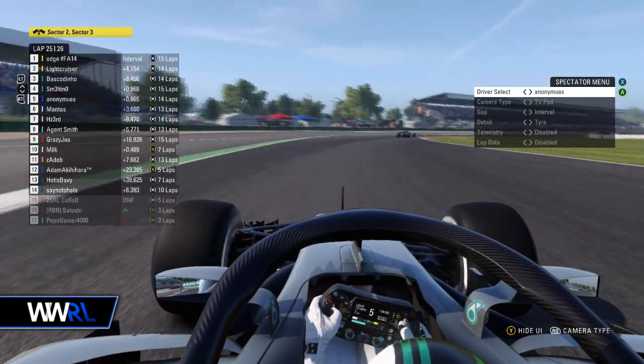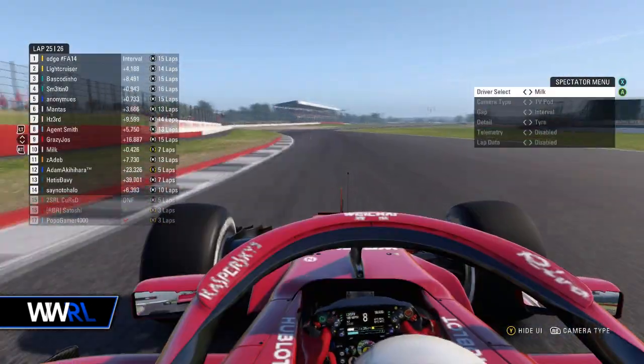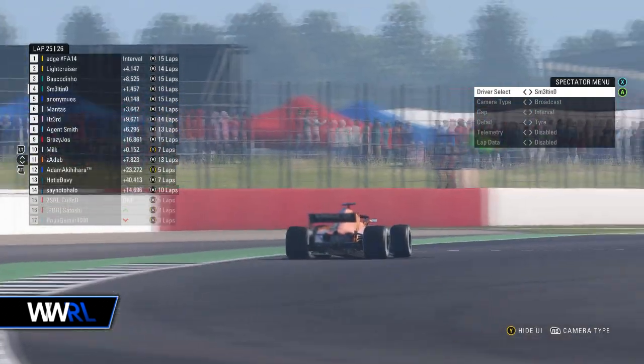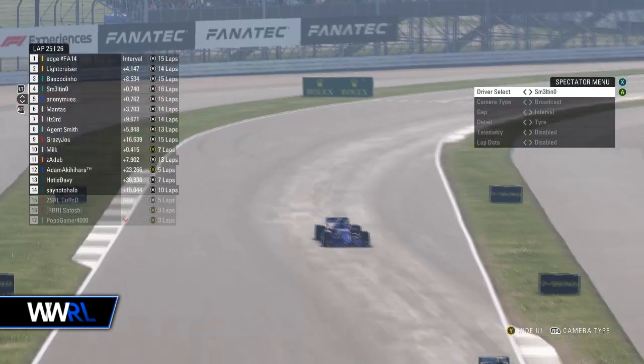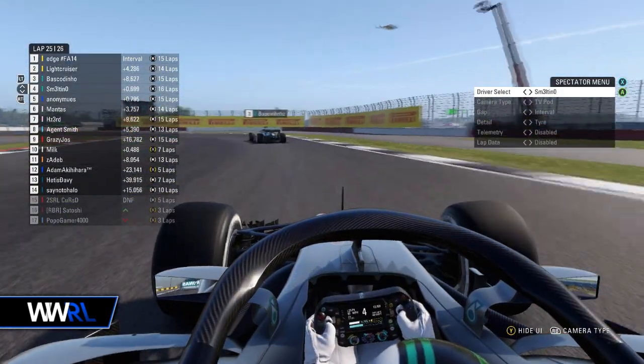Yellow flag in sector 2. Who's it for? Someone come on Cropper, and I think they've been cleared now, so whatever it was, it has been alleviated. Look how close Anonymous is. No, that must have been a mistake. But yeah, lap 25 of 26.